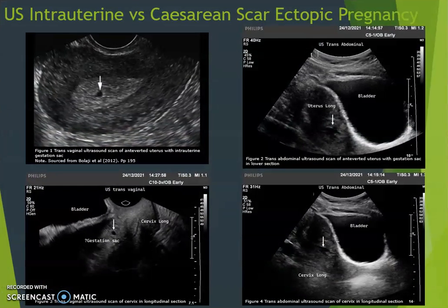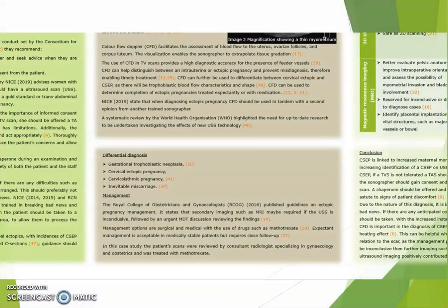Figure 3 demonstrates a transvaginal scan of the same woman with an empty cervix and a possible gestation sac above it. As a result of this scan, the care pathway had changed. Figure 1 is an image of an intrauterine pregnancy designated by the arrow, and Figures 2 and 4 are a transabdominal scan of the same woman and show a Caesarean scar ectopic and its location to the bladder, whilst also demonstrating the sac is not within the cervix or at the fundus. Though to improve the quality, the sonographer could have adjusted the focus, sector width, and magnification.